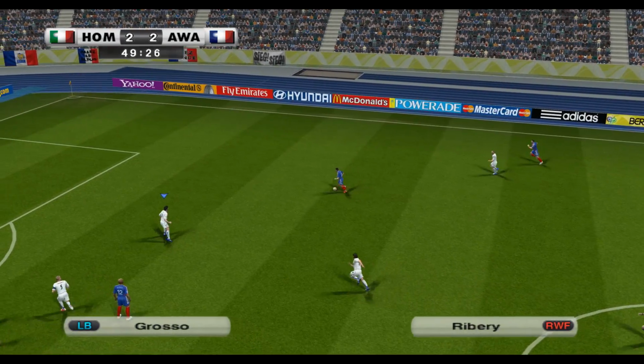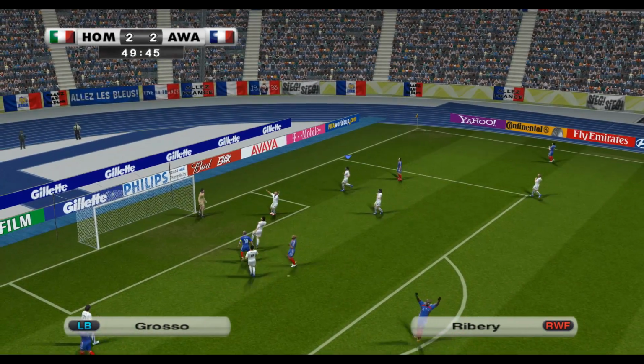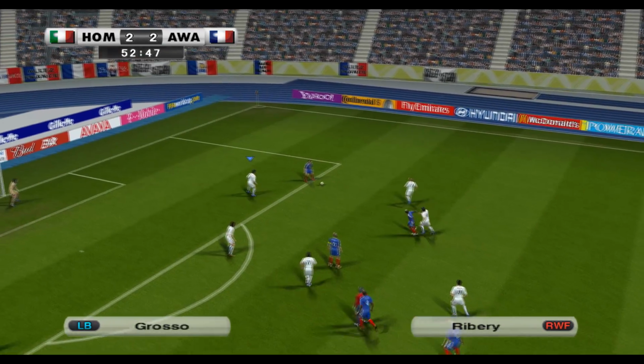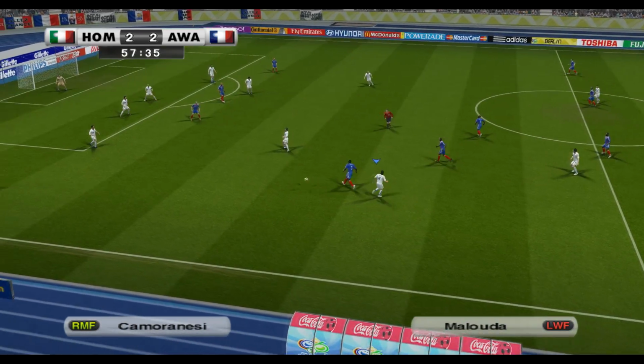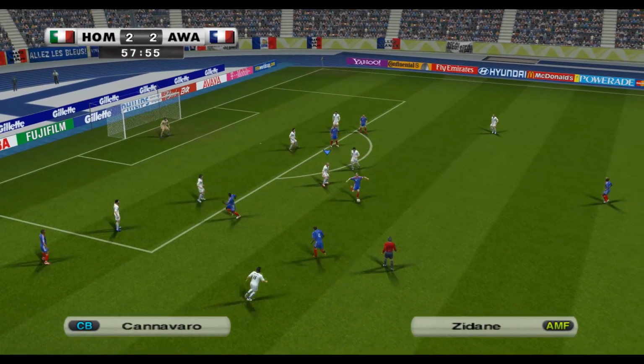Well, look at the acre of land that Ribery is in. And instead he turns and sprints. He releases it early, but it's not a cross. It's a very ambitious shot. Makelele. Ribery. Now Makelele runs into the middle and Ribery ignores him completely. Eric Abidal. Florian Malouda slots it in to Zidane.